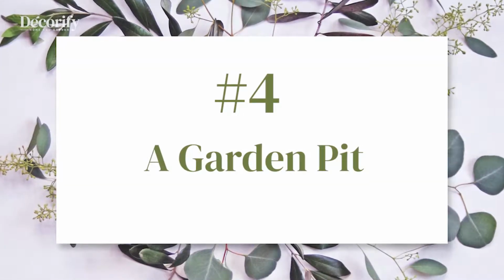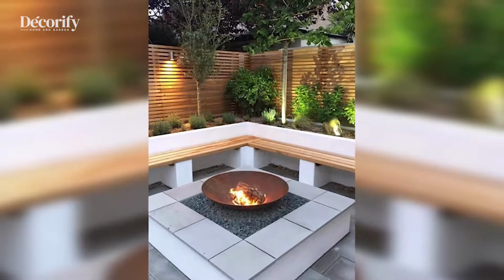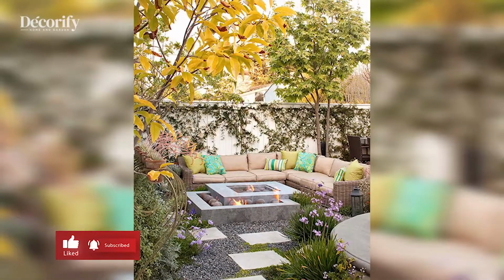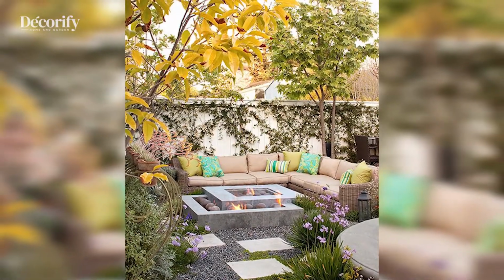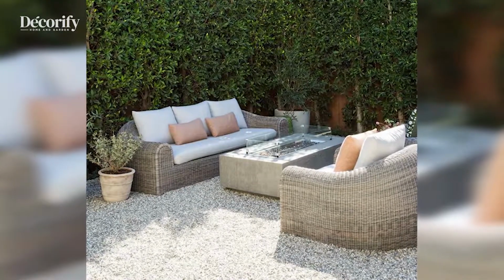Number 4. A garden pit. To be outdoors with nature is great. Why not create a practically living area for your outside? A place that you can use for having a glass of wine and looking at the stars, or reading throughout the day.